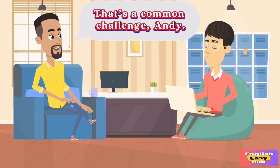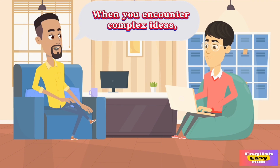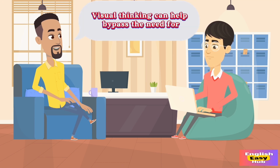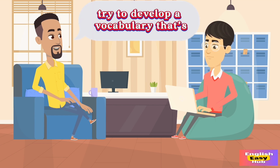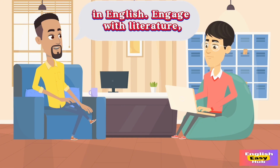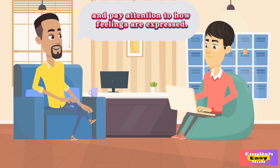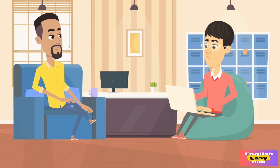That's a common challenge, Andy. One effective technique is to use visualization. When you encounter complex ideas, try to associate them with images or scenarios in your mind. Visual thinking can help bypass the need for translation. Additionally, try to develop a vocabulary that's emotionally resonant for you in English. Engage with literature, films, or songs that evoke strong emotions, and pay attention to how feelings are expressed. Over time, your brain will start to build those connections in English.